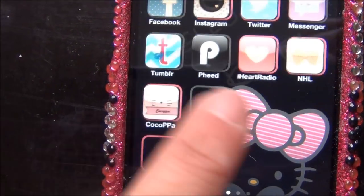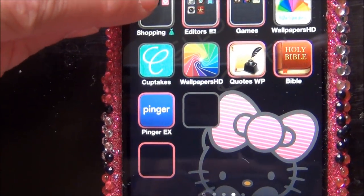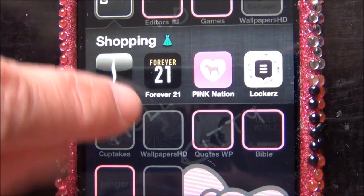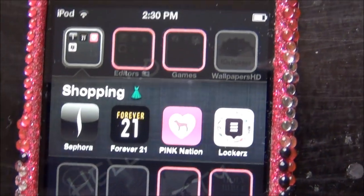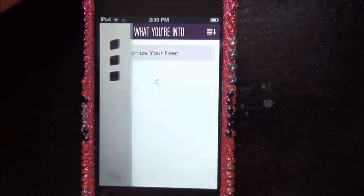And then my third page, I got a folder called Shopping, and in here I got Sephora, Forever 21, Pink Nation, and Lockers. And if you guys don't know what Lockers is, it is kind of like Pinterest, but I guess I could show you how to use it.